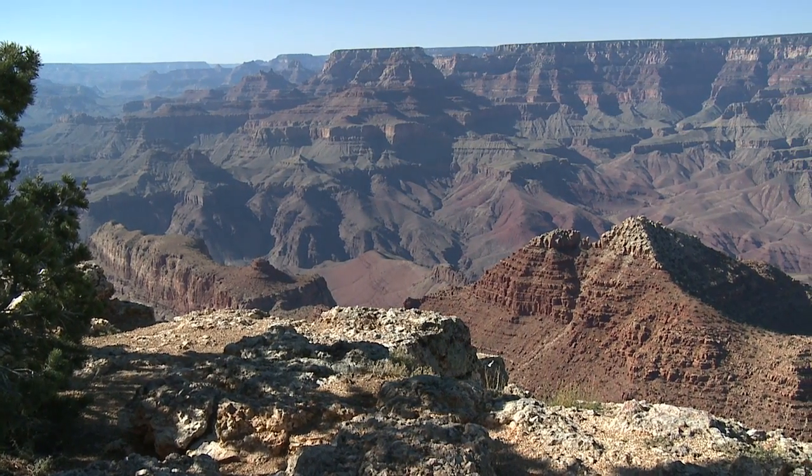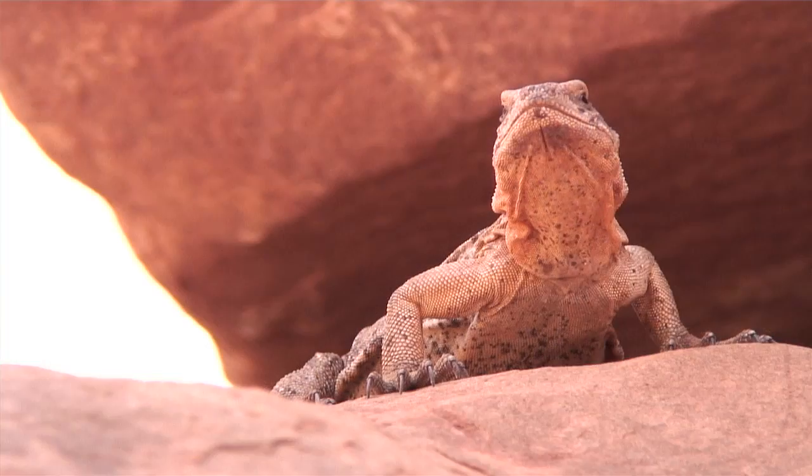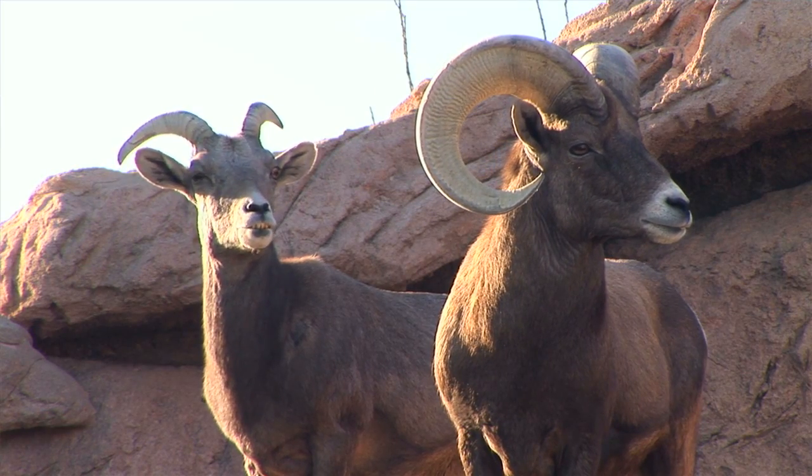We have 5 life zones here at the canyon. We're considered the Canadian or Hudsonian life zone, going all the way down to the lower Sonoran. So we have incredible diversity of habitat for many, many species of animals. Some of the bigger mammals that you might see are mule deer, elk, bighorn sheep.